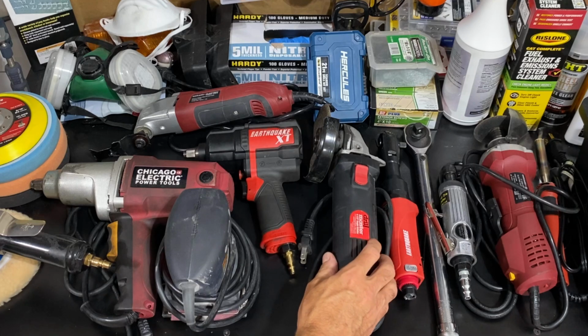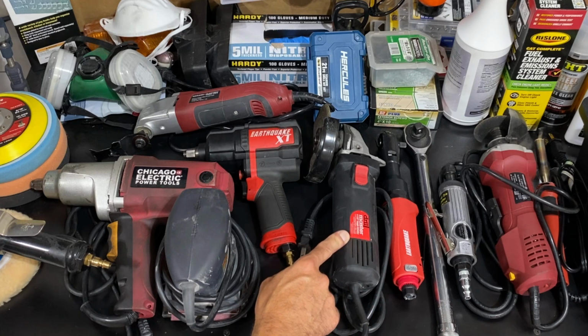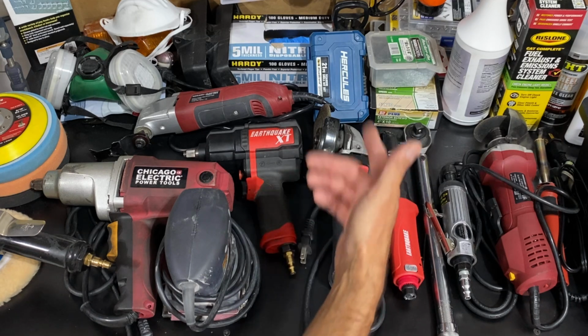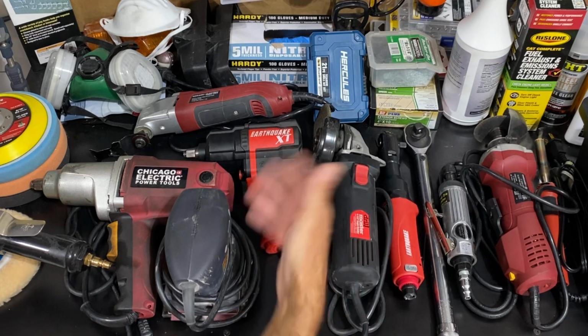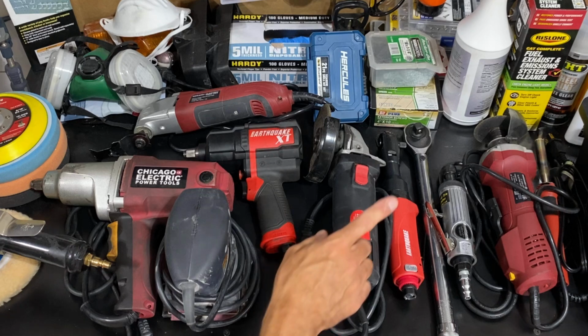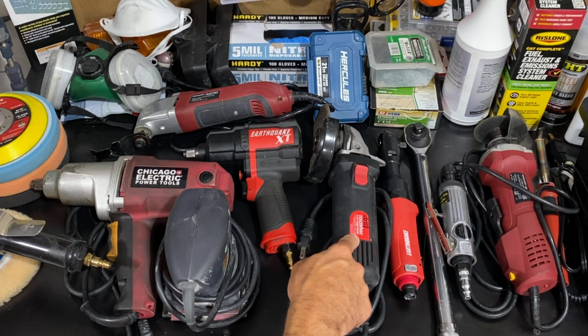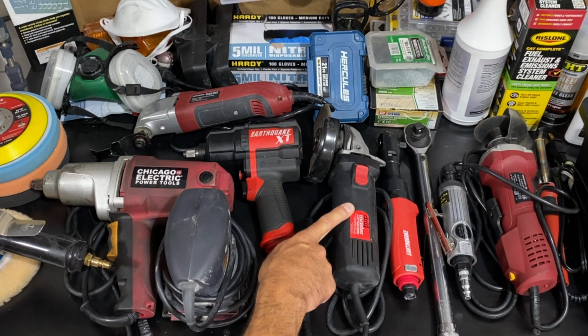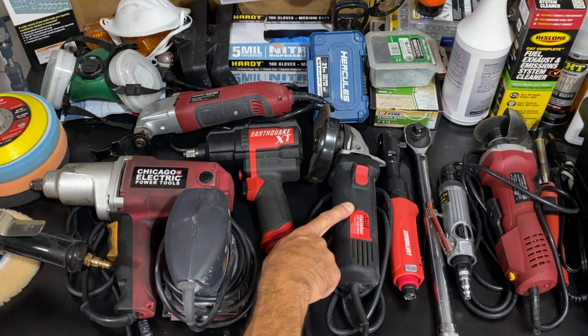Then we have this grinder right here made by Drill Master, which is another brand that they carry. It's more the lower line as opposed to Bauer and Earthquake and Hercules that are the higher ones there. Drill Master, you can get some of their stuff for under 20 bucks. Had this thing here for years, used it for all kinds of stuff and never had any problems with it.